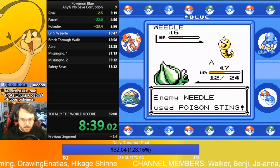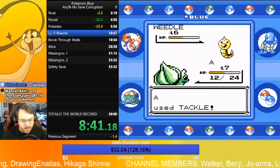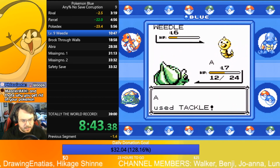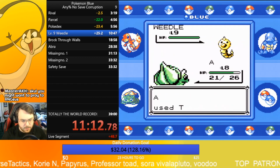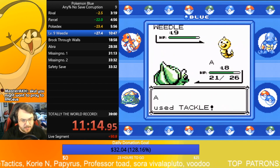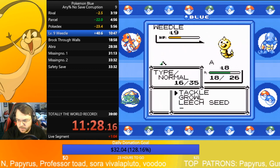I'm worried about running out of power points on the other Weedle that I need to get past. So I need to defeat this thing in 3 tackles exactly. So what do I need? 3 crits? Run's over.